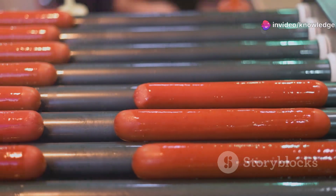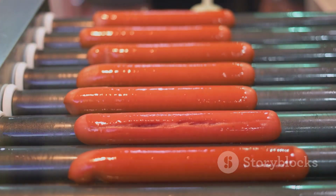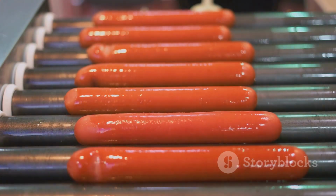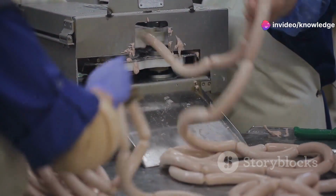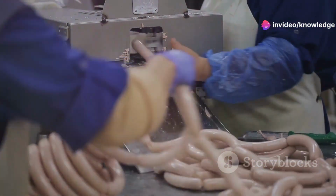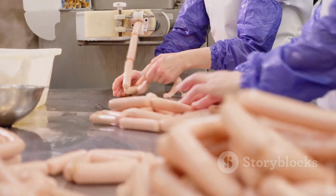Whether natural or collagen, the casing gives the sausage its final form, locking in flavor and moisture. It's the finishing touch that defines the sausage's character. At this stage, it's no longer just seasoned meat, it's a sausage in the making, transformed by the casing into something greater than the sum of its parts. The transformation is almost complete.